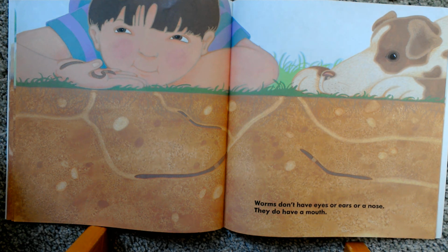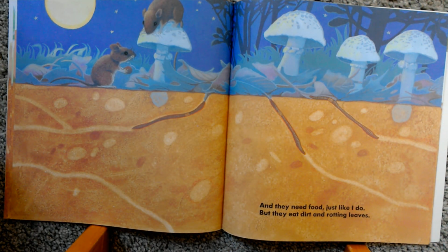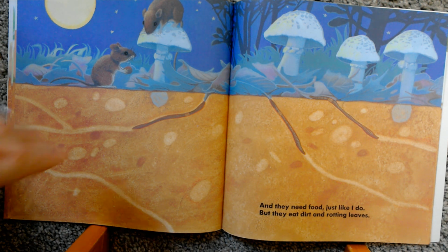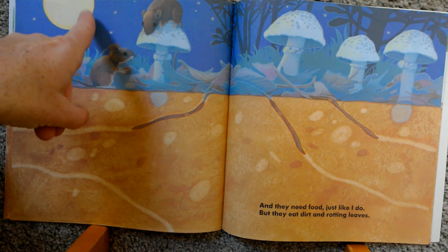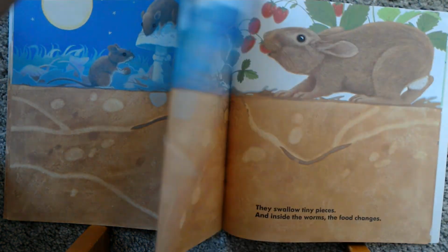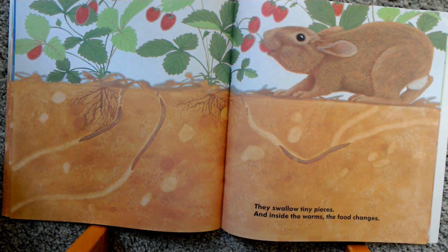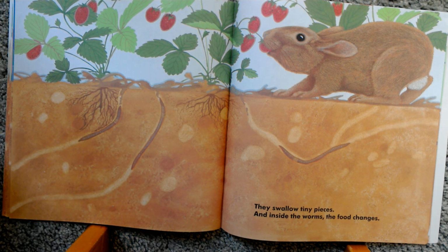Worms don't have eyes or ears or a nose, but they do have a mouth. And they need food just like I do, but they eat dirt and rotting leaves. So here they are coming up a little bit to the surface. So they go through the dirt. Remember, they eat their way through the dirt, but look, at nighttime, I'm noticing that they're coming up to eat a little bit of those leaves. They swallow tiny pieces, and inside their worm bodies, the food changes.